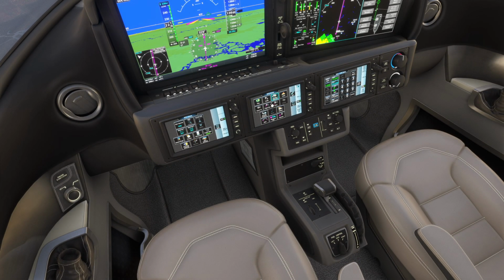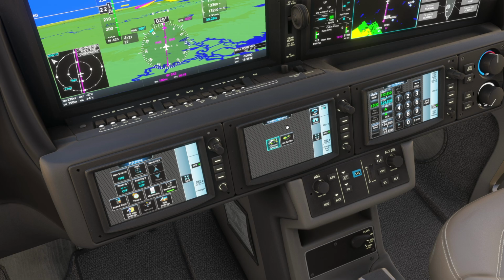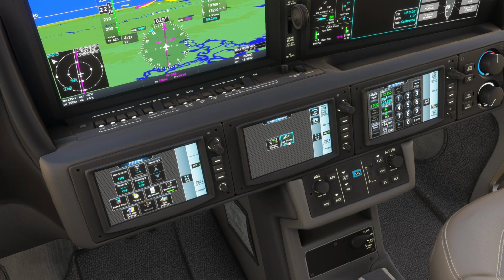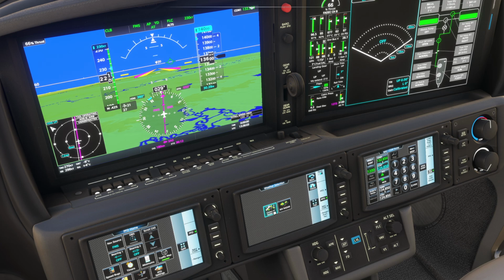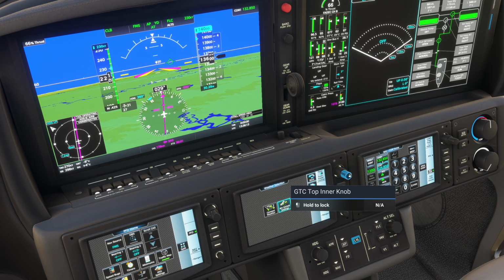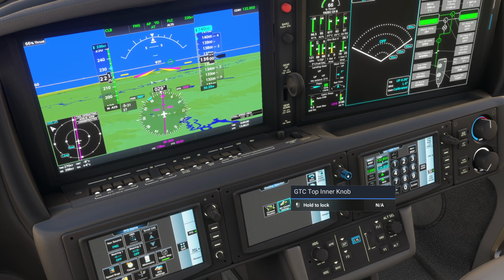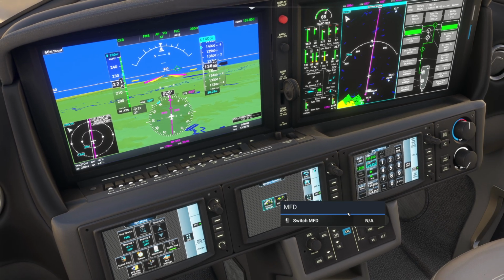Go ahead and switch that. Doesn't work. Doesn't have any settings, does it? Alright, not gonna worry about it.